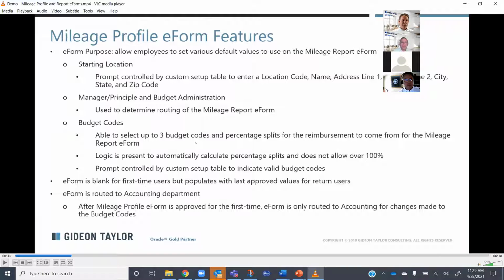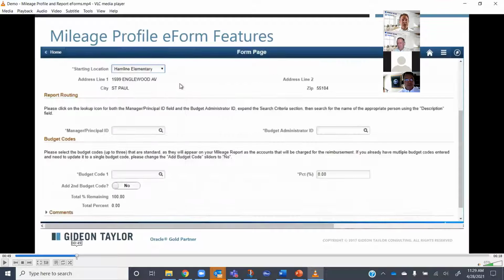Thank you. So these are some of the features that Ashley spoke to very briefly on the form, including budget codes, being able to set those up so that they accurately present within the form itself and default where appropriate.